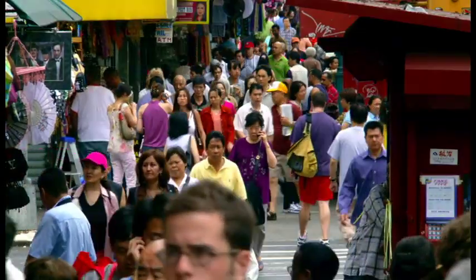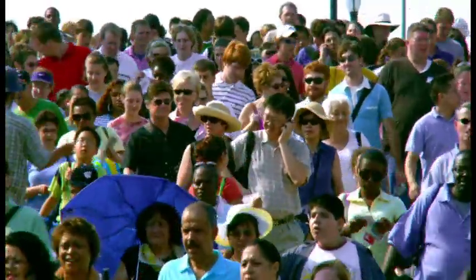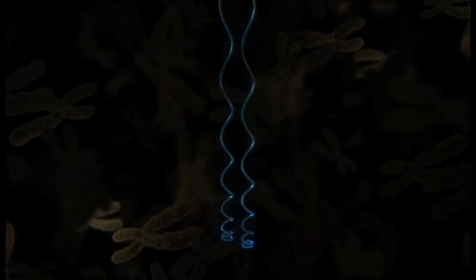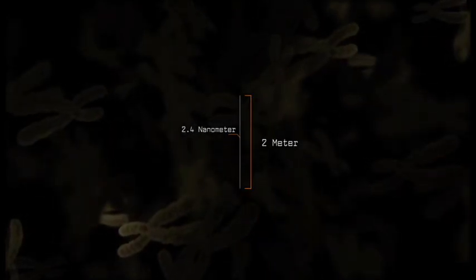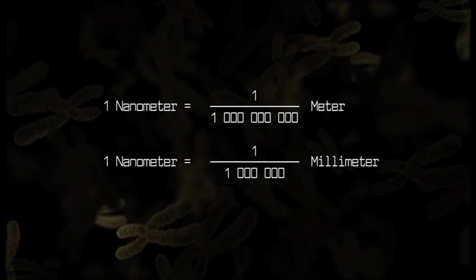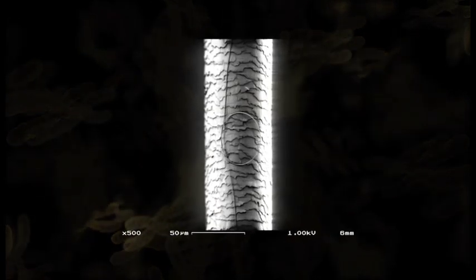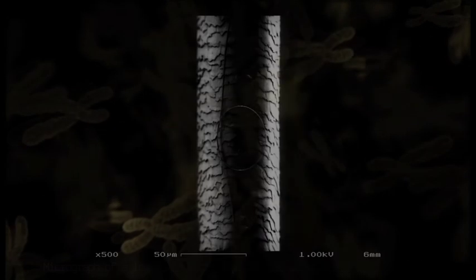But let's come back to the human genome. Just how big is the human genome? Well, it needs to be answered by analogy. If all the 46 chromosomes were stretched out, connected end to end and straightened, we would have a length of about 2 meters and a width of about 2.4 nanometers. A nanometer is a billionth of a meter, a millionth of a millimeter, which means a human hair is almost 50,000 times thicker than a DNA molecule.